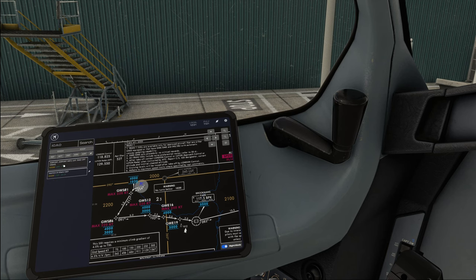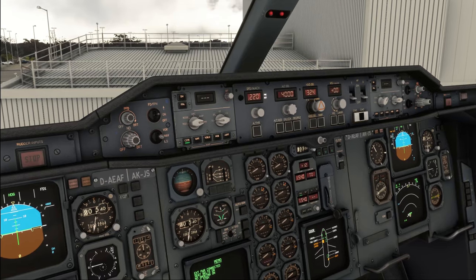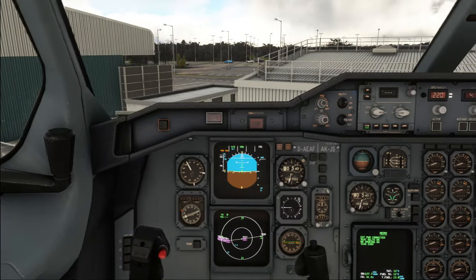Then let's just go ahead and grab our airfield chart once again. Runway track 254. And here we go. Come on, you can do it. Here we go, 254. Okay, awesome. So with that, we're pretty much done with the pre-flight procedures. I would say then we can go for our briefing. First officer, it's your turn.